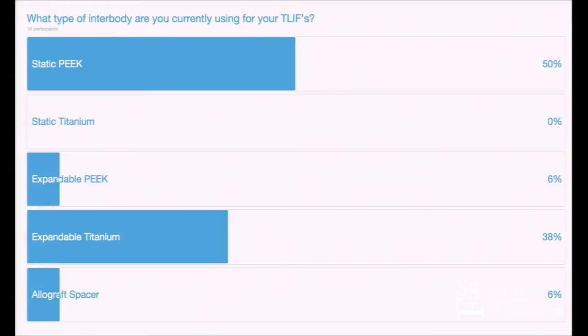Anybody else? For me, I use both. The room is prepared with a static agent with an expandable agent on the side. If I get my static agent past the nerve root, then great. If I can't, or if the disc material is scar tissue and I can't mobilize the nerve root, then I'll sneak an expandable past it and expand in the disc space.